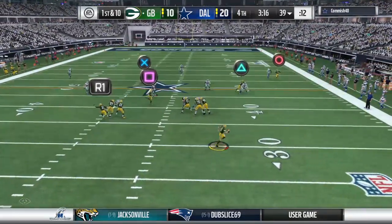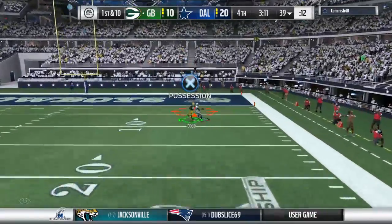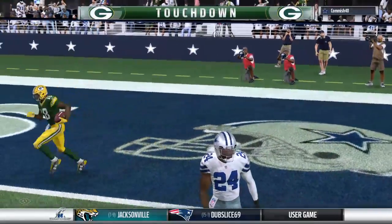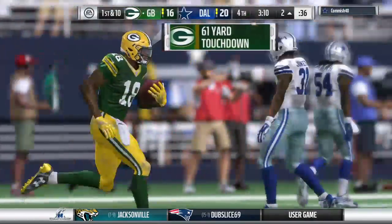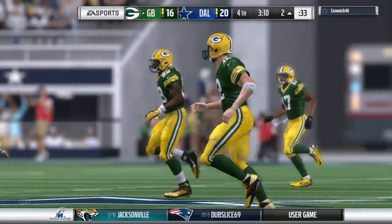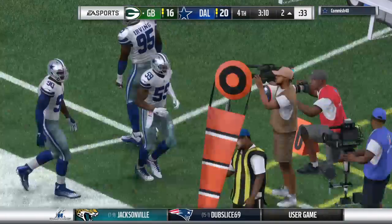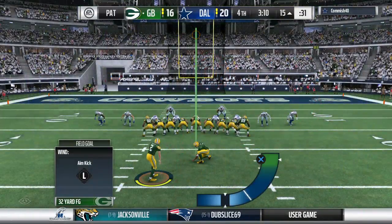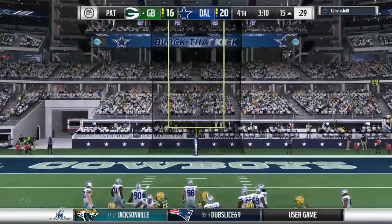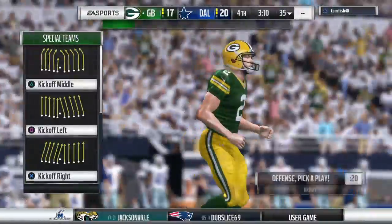Rodgers now on 1st down. Eluding the pressure right. Now he's going to throw deep right side. And this is caught. And he will get this into the end zone. Touchdown, Green Bay. Randall Cobb, 60 yards. And the Packers have cut it back within a score. Now Crosby for the point after. It's up and good, and the lead's now down to 3 at 20-17.